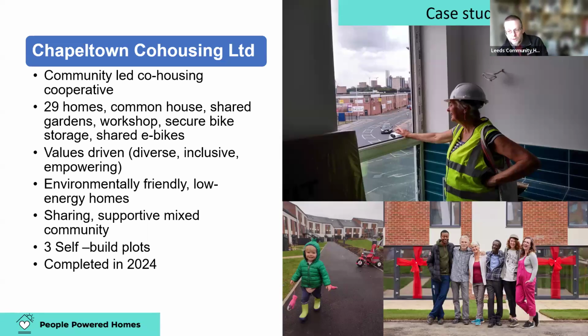So as part of the scheme, there's 29 homes. There's a common house. There's a shared community garden. There's a workshop that's currently still being built as we speak. And it was very much a values-driven organisation that was based on trying to create a community that reflected the wider community that it was built in. So that was reflecting the diversity and the age difference of people who live there. So it's a very, very mixed community.